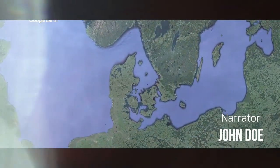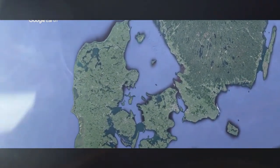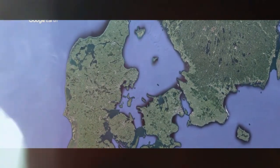Denmark, a small country tucked in between Norway and Sweden. Surrounded by the sea and shaped by the last ice age, this land has a vast variety of wildlife.